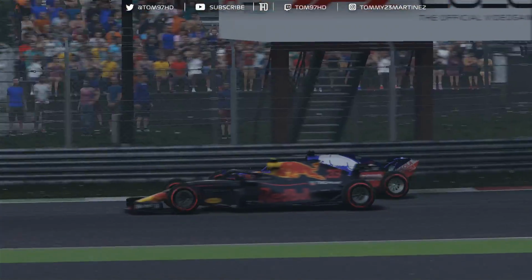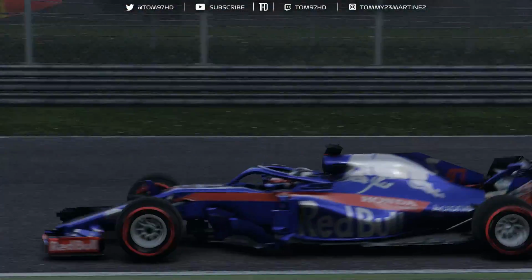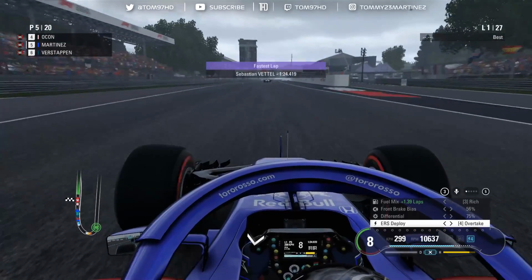Up the inside of Max into the Parabolica. I want to recover that position straight away if I can. Squeeze him out on the exit. Lose as little time as possible. I don't want to lose the tow of the top four.